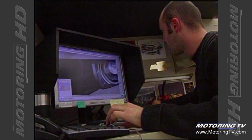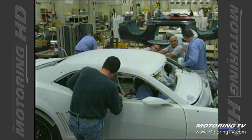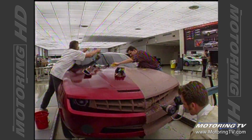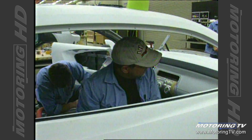The key with all the interior components is to telegraph horsepower. You know, the exterior, a lot of times you telegraph horsepower by having big wheel flares, you have a big bulge on the hood. But with the interior, you really telegraph horsepower with all the controls. And those are the areas that we focused on.